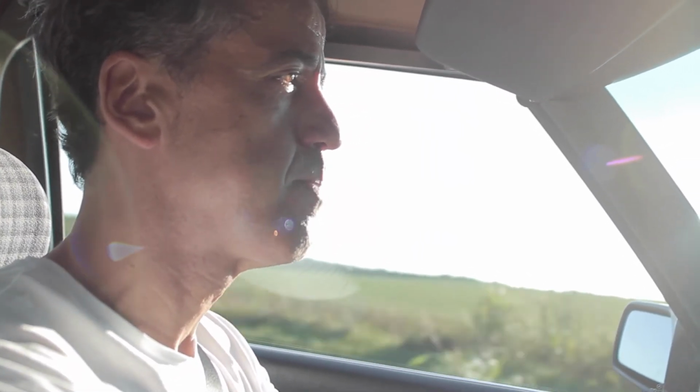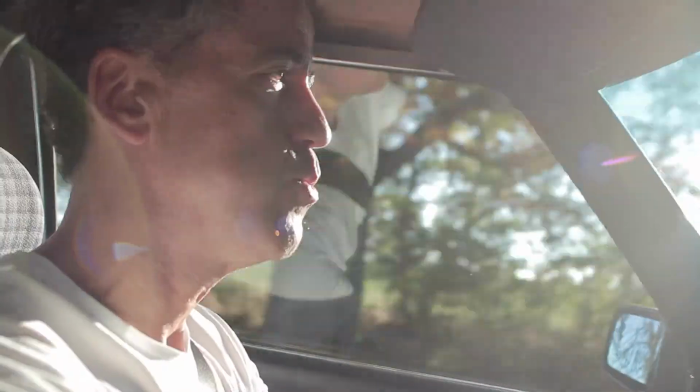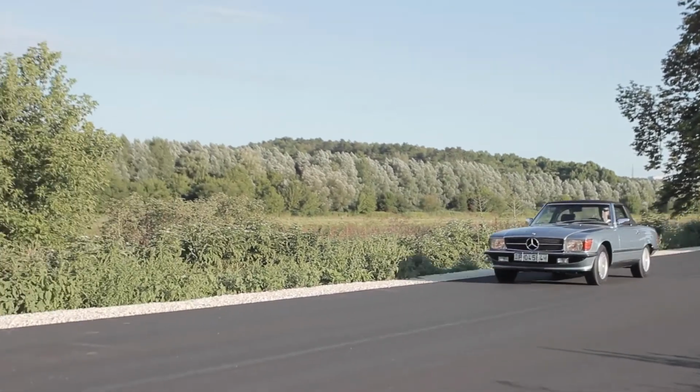Okay, so we're out on the open road. This is the perfect habitat for an R107. Cruising along at 70 kilometers an hour. But if you step on the gas, the power is there. Very, very strong acceleration.